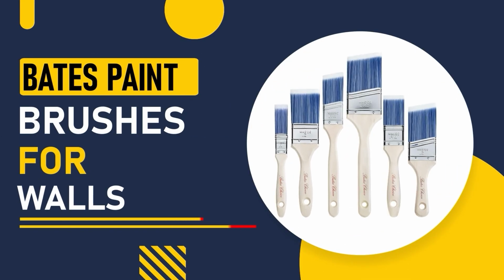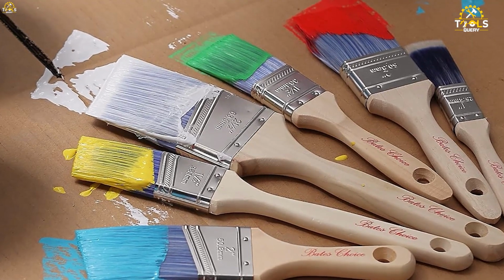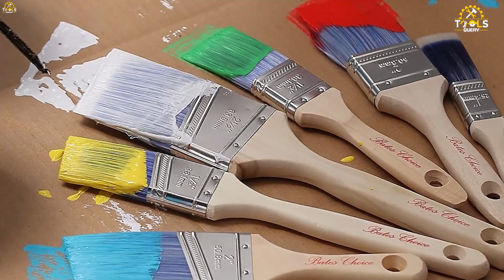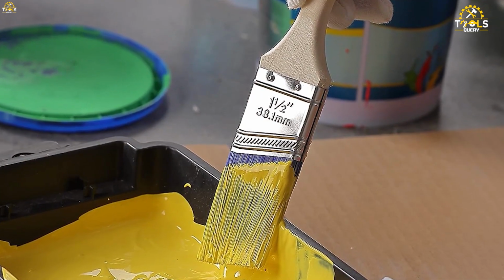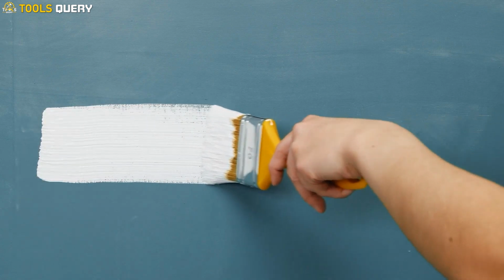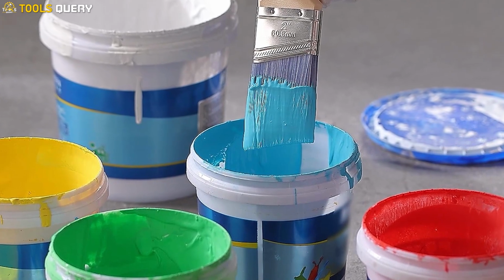Number 1. Bates Paint Brushes for Walls. The brushes are made with premium quality bristles that are soft and flexible, yet durable. This allows them to hold a lot of paint without dripping, and they won't shed or fray. The brushes are easy to clean and maintain. Simply rinse them with water and mild soap after each use.